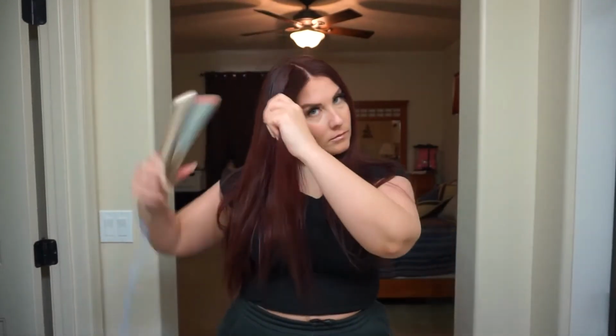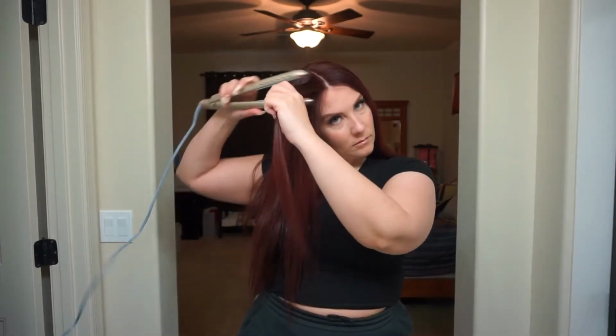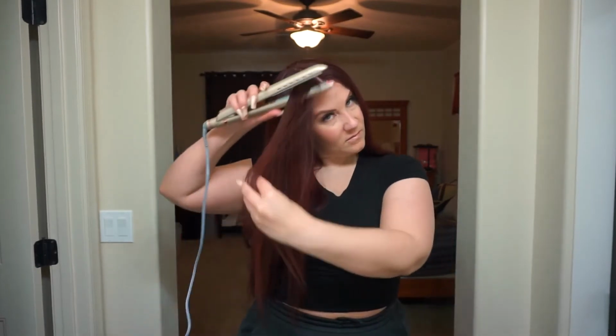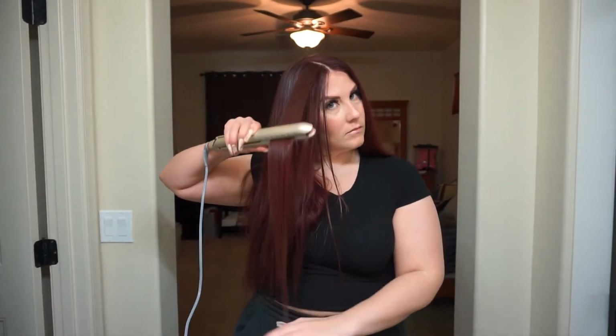Step 5, now that your hair is completely dry, it is time to flat iron the hair. The instructions say to flat iron the hair about 8 to 10 times from the root to the middle of your hair, and then about 4 to 6 times onto the ends. Your flat iron temperature should range between 380 and 460 degrees Fahrenheit. Mine is set to about 420 degrees. This part did take a little bit longer because I have so much hair and I needed to go over each section between 8 and 10 times for the top half and 4 to 6 times for the bottom half.